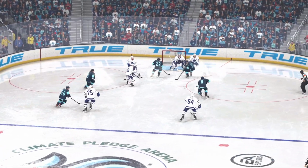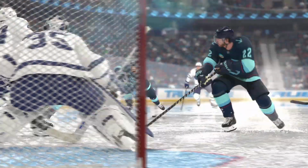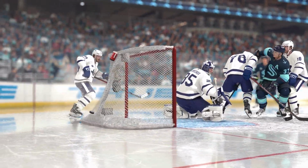I love this snapshot from in tight, James, that beats the goaltender, but how about the will to get to those tough areas? I mean, that's what it's all about. You can have the skill, but you got to have the will.